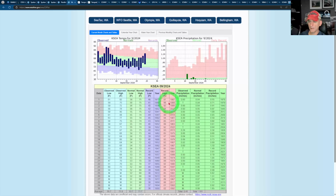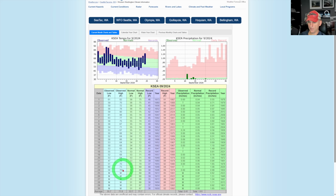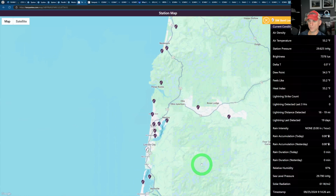And if we take a look at SeaTac yesterday, look at that, 78 degrees, 9 degrees above average, and no precipitation officially yesterday. Probably a little bit coming here today and maybe a bit more as we go through Thursday into Friday, but not looking at huge amounts. Probably going to end up the month just below average for the month of September, which is 1.6 inches of rain. We've only got 4/10 so far.